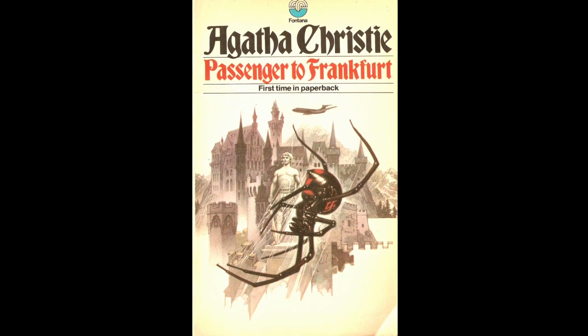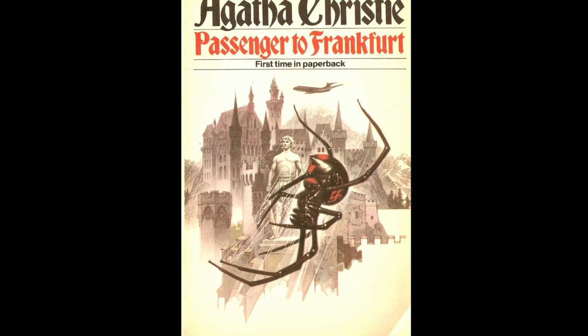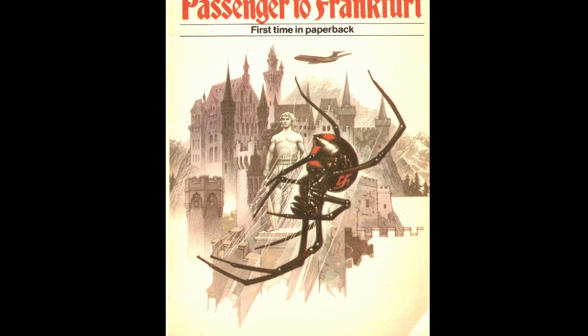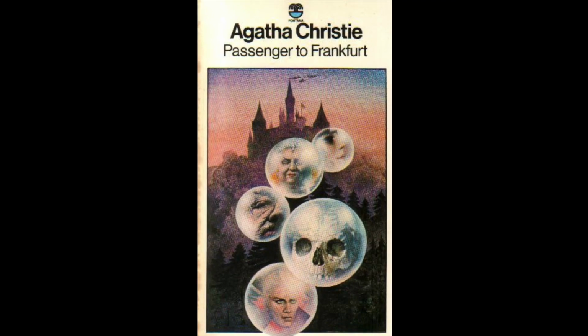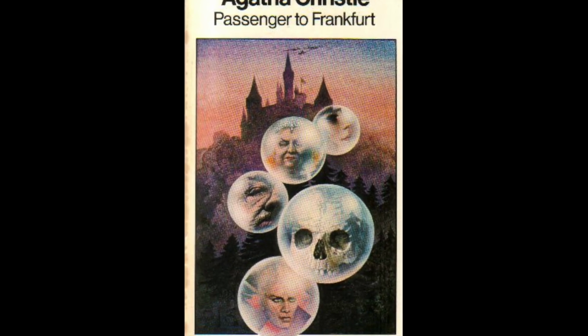In the earliest cover for Passenger to Frankfurt, the female villain is represented by a black widow spider at the centre of her web. Similar to the US edition, it features the statue of Siegfried, and both covers make use of Neuschwanstein Castle in the background. The second cover features several characters' faces separated by a grinning skull on the same background.